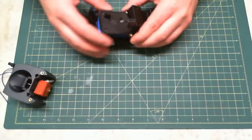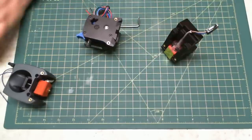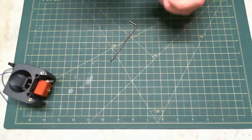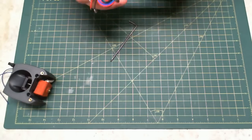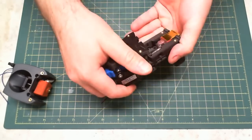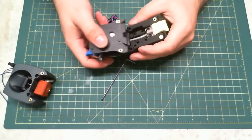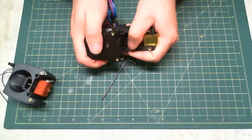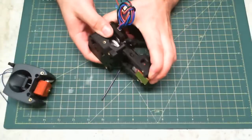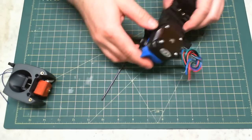How does this go? It mounts on like... How does this go? Like that. Would help if I had it the right way around. There we go. So it does index together, and there is a slot here for your cables. Hopefully I don't have to finagle these ones and re-crimp them. And we screw it together.